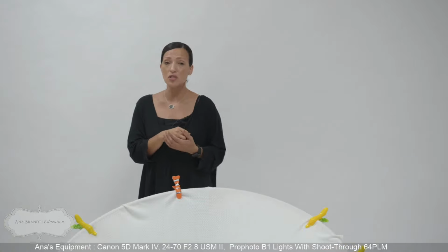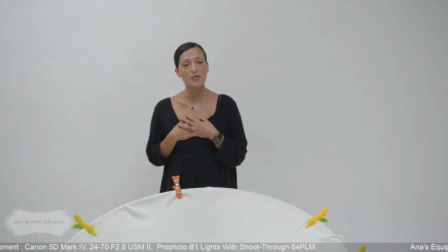People ask me all the time when I photograph baby parts and the toes and the hands and the feet and all that, do I go to a macro lens? And the answer is no. I stay with my 24-70. People also ask, what is the range on my lens that I'm usually at? And it's usually 24.